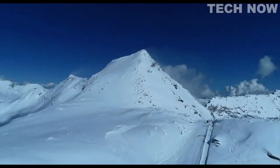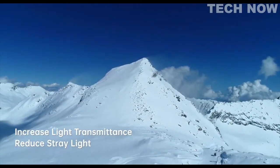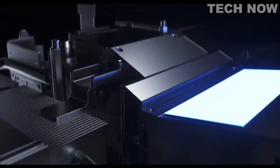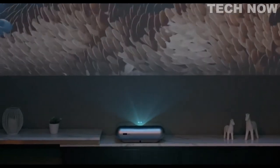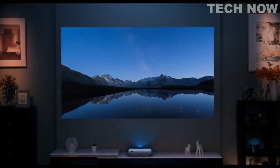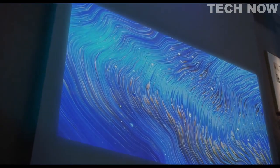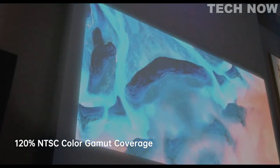Leica's engineers refined the lens design to perform better by increasing light transmittance, reducing stray light, and improving the projection brightness to 1250 ANSI lumens. Leica's professional auto image correction and image distortion control further reduce the telecentricity during imaging by 25%. In image processing, Leica greatly improves the viewing experience, including immersive and vibrant colors, noise reduction, sharpness, and dynamic contrast.